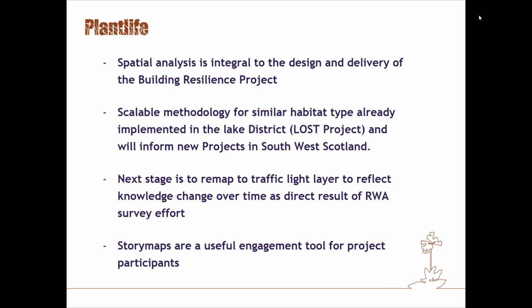So the project hasn't actually ended, it's got another year to run. And the next stage is to take all of the information that's been generated through that survey work and to remap that traffic light layer to reflect the knowledge change over time, which will be very interesting to see, and again very impactful as well. And that data will be shared with all of our partners and whoever wants it. We want people to know what's been discovered so that they can better implement woodland management in the right areas on the ground. And story maps are a useful engagement tool for project participants.